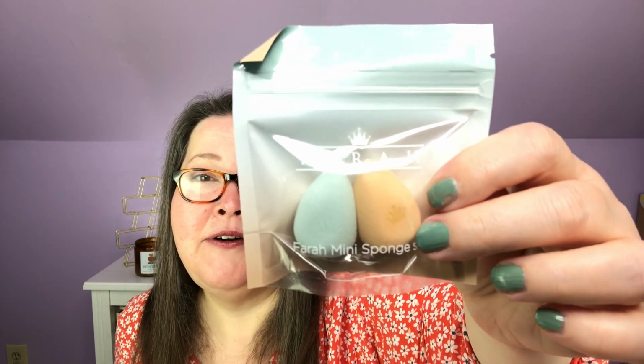I know what I picked. I picked the Farrah. Seems very on point for me. I should have just known it from seeing it. I picked the Farrah sponge set, and it's the mini sponges, and what I like these for are concealer. I do everything. Sponges were a godsend to me. I know a lot of people are like, don't be dramatic, Catherine.